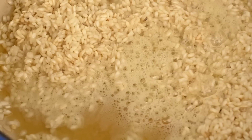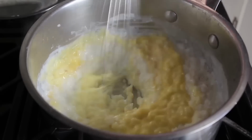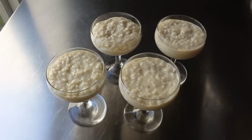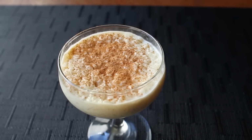Treat yourself to a world of flavor with an array of customizable toppings. A sprinkle of fragrant cinnamon, a dollop of luscious jam, or the burst of freshness from ripe berries. Our rice pudding lunch bowl caters to every palate, offering a symphony of tastes and textures.